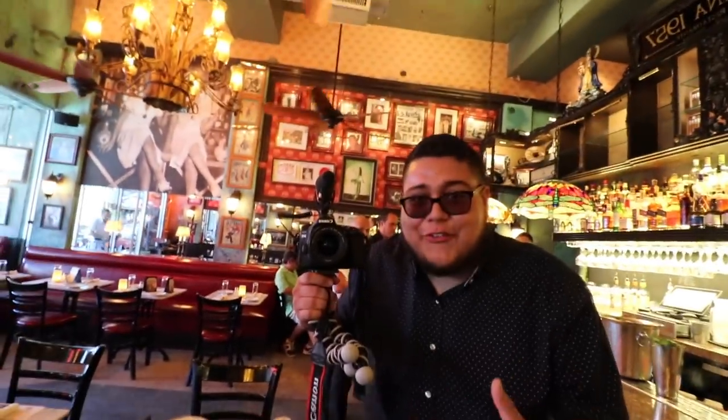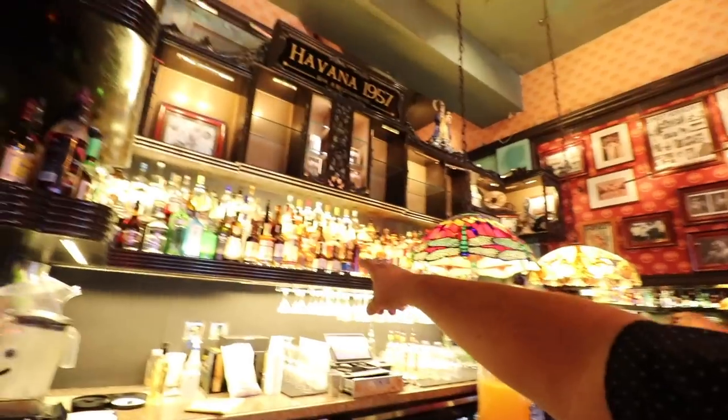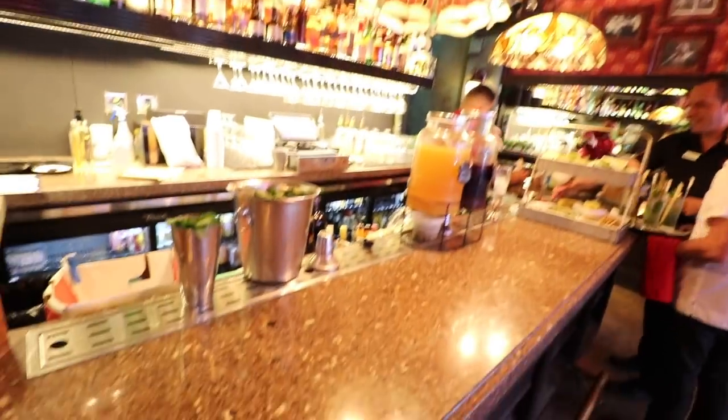Definitely loving the vibe in here. Look at this bar. That bar is so nice. And plus, I hear they have really, really great mojitos here, so I'm gonna have to do one. Mojito! Boom! Okay, guys, the food is here. Excellent service, super quick, and it looks and smells good.